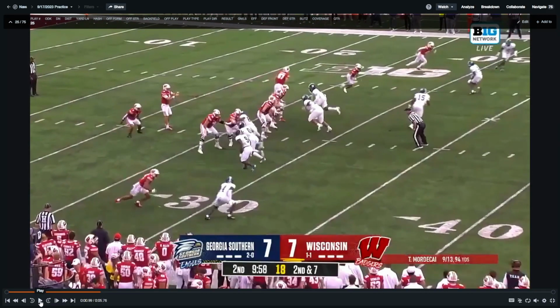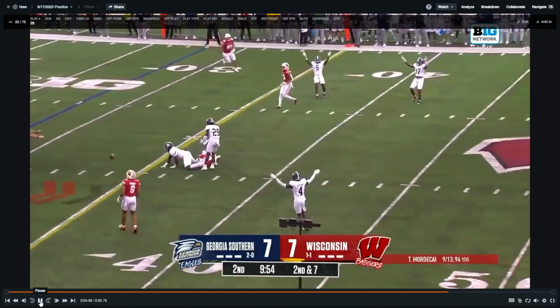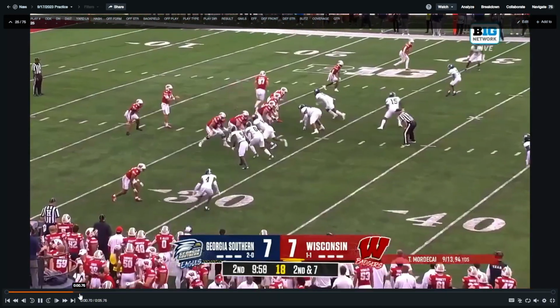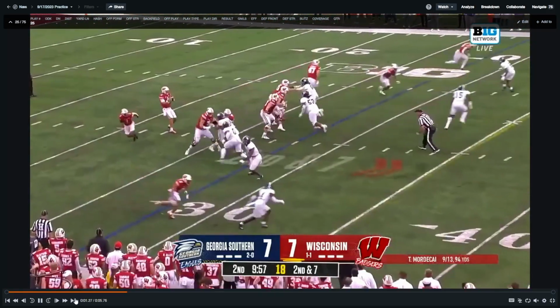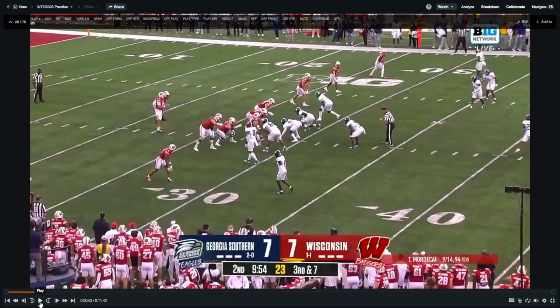Okay, 2nd and 7, 3x1. Gonna show a bubble crosser or a little curl. Nice hard throw. Okay, set the feet in the ground. That's a good throw inside to Pauling. What we see on the replay, which I don't have here, is that 15 may have gotten his hand in there a little bit early. Okay, good throw, good route, better defense. That's all you can say about that.